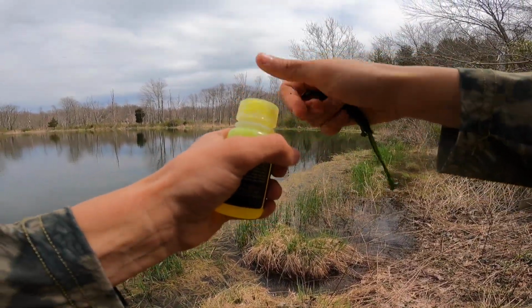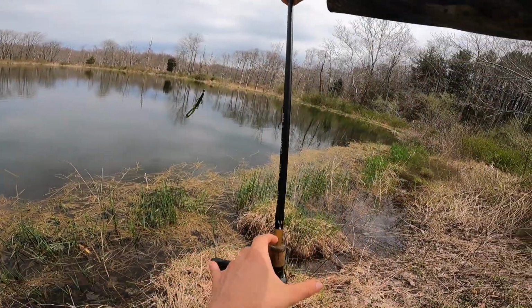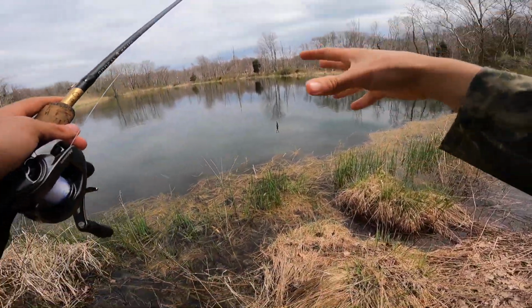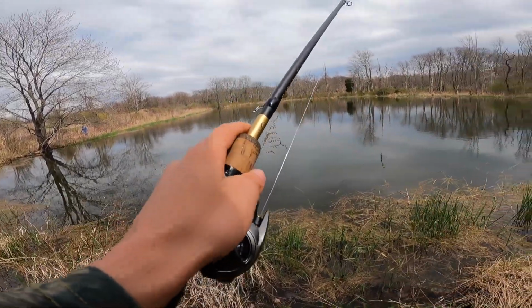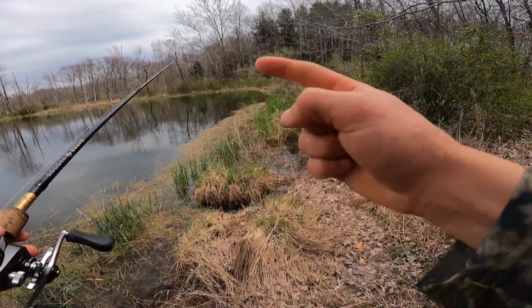And let's get back in there and hopefully find some bigger ones. I'm gonna keep going up shallow, but I've got a few more baits as well, just in case. Maybe they're a little bit more aggressive towards moving bait, something a little bit bigger. But let's get back in there and get on another fish.